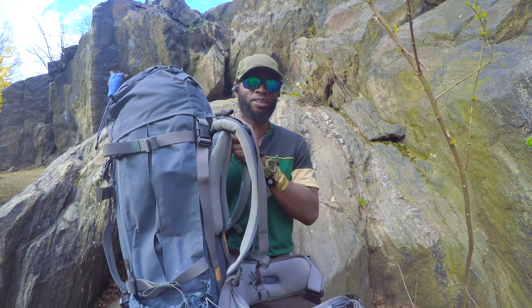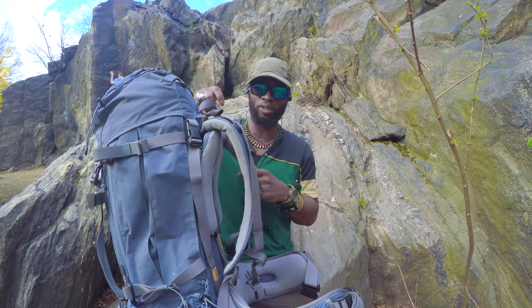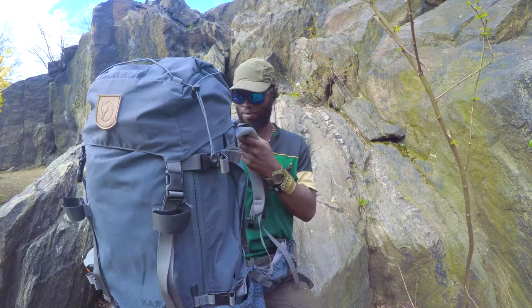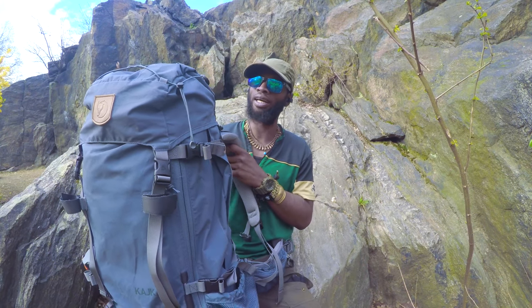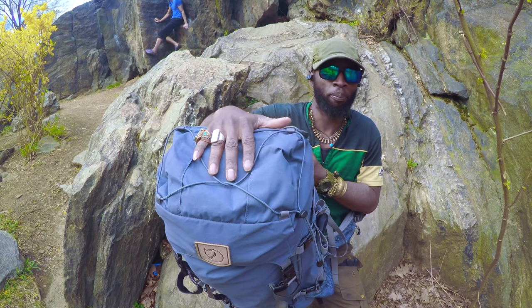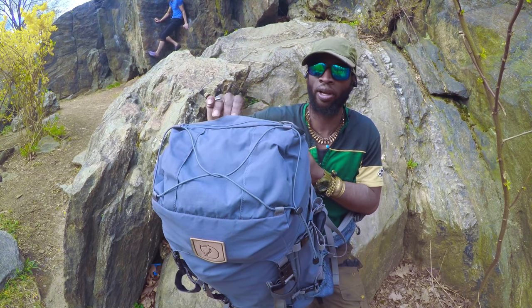That's what they should have called this. This has all the bells, all the whistles. I mean, literally. My goodness. I don't even know where to begin. I guess we're going to start from the top. We got this top portion here, which is called the lid or the brain of the backpack.